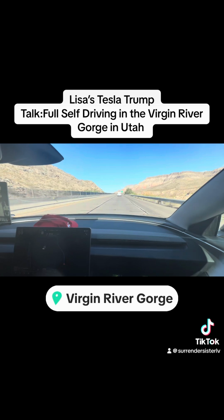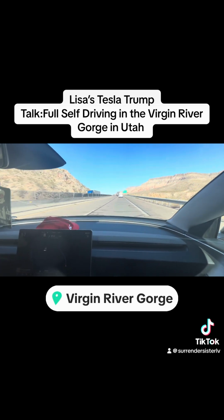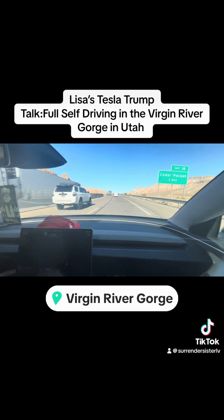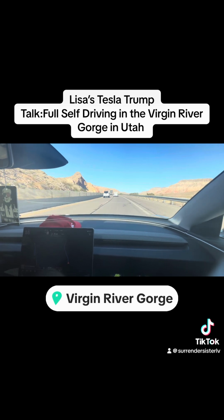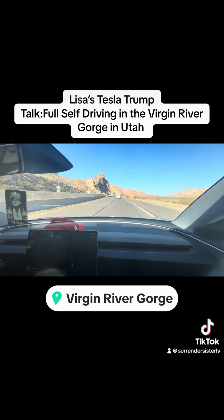Here's the curve coming up. Like what I said, I've got supervised full self-driving right now. My hand is on the wheel, and I'm focused right on the road. It's making the curve. Look at the turn. It's so smooth. There's one more curve coming up.